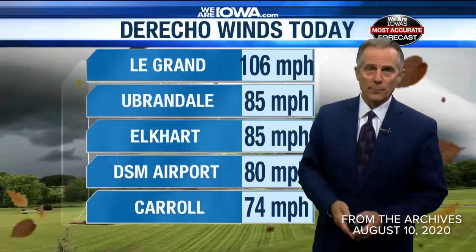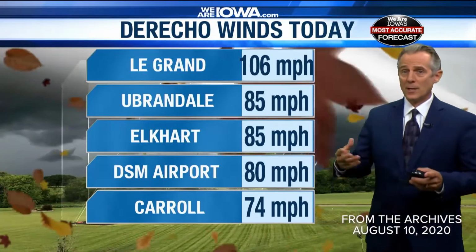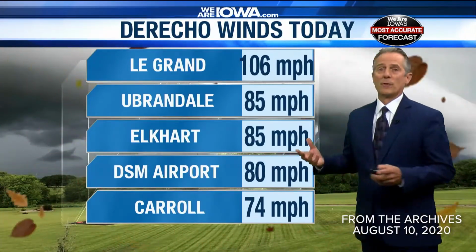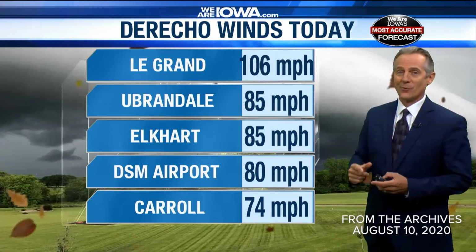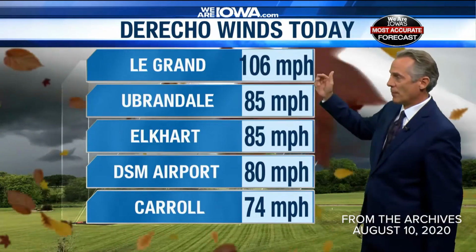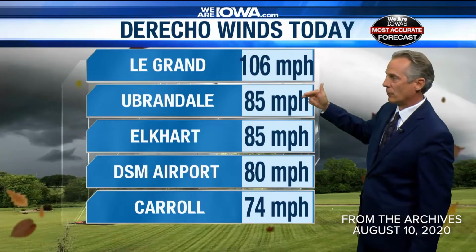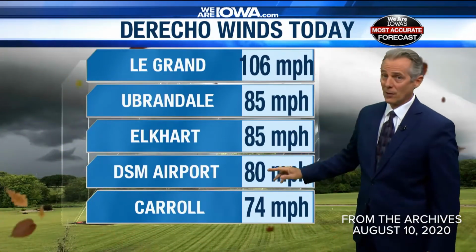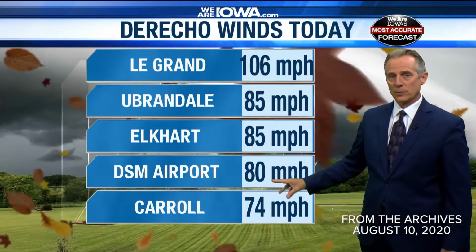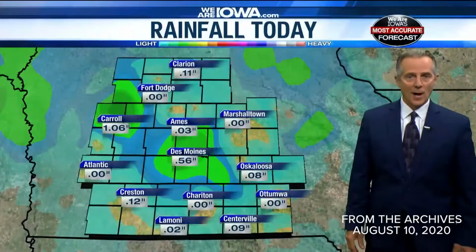Here are some of the reports out there. LeGrand, it was an amateur weather observer, has a weather station. I've got one at my house. I forgot to check it before I came to work to see what the wind gust was, but 106 miles per hour there at LeGrand. Urbandale, Elkhart 85, Des Moines Airport 80. Of course, these are official. These are airports here at Des Moines. Carroll reporting 74 miles per hour.